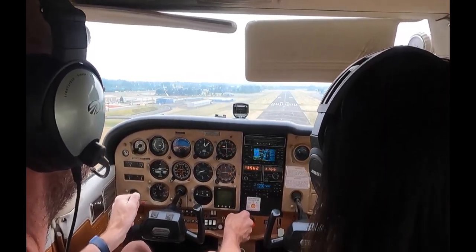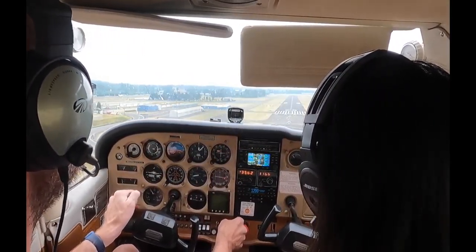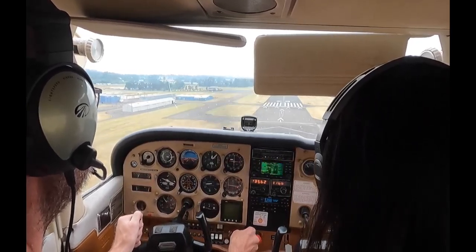We'll maintain VFR at or below 1,500, tilt cross from the north bank. 1,500, tilt cross from the north bank.